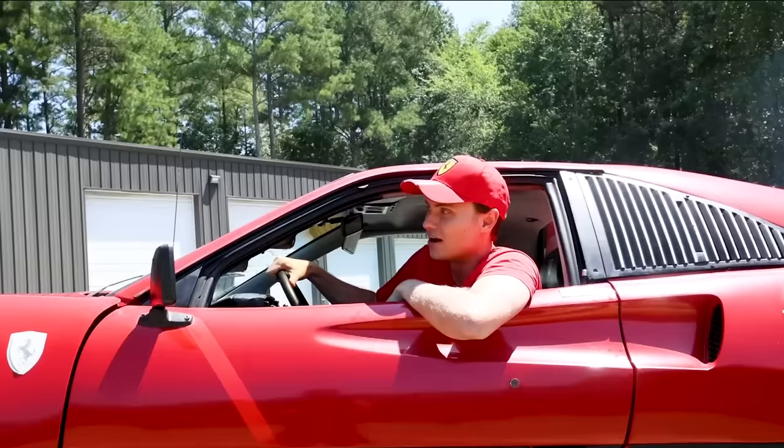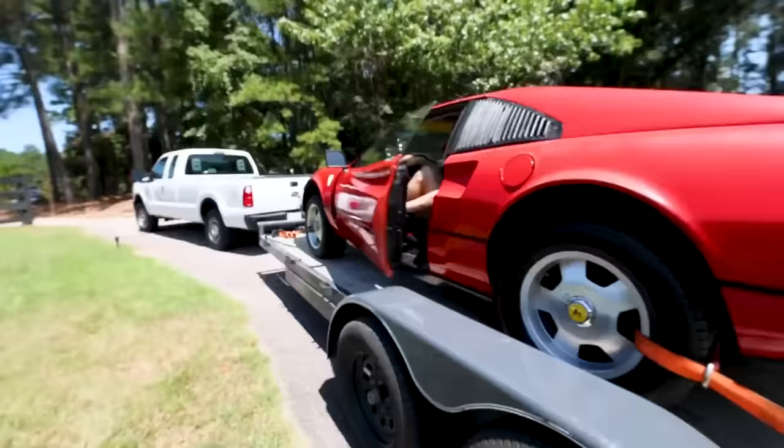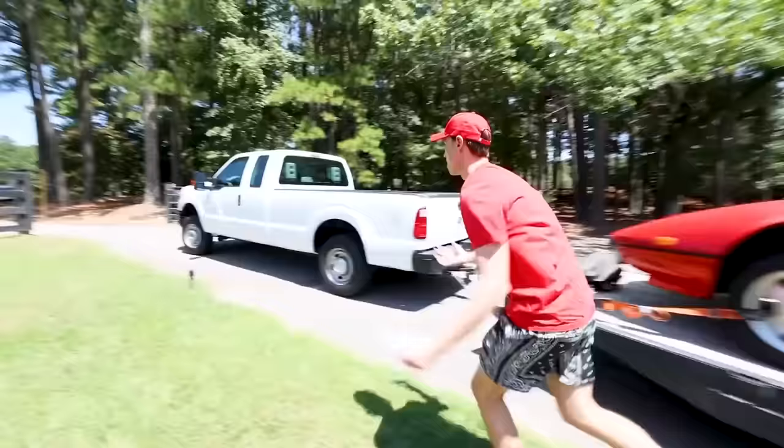All right, let's go, let's hit it. What, you think I was gonna put miles on my Ferrari? No way, this thing's expensive. Okay, wait, I'm not hiding back here, this is sketchy. I'm riding the truck. I'm a Ferrari owner, I get a shotgun.